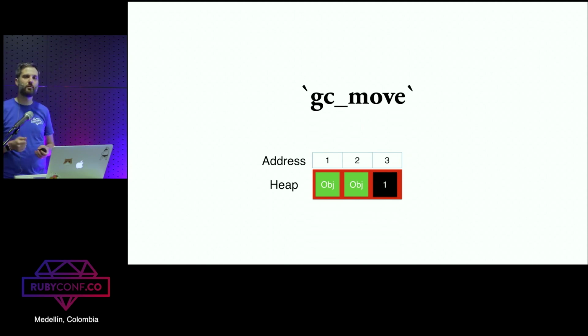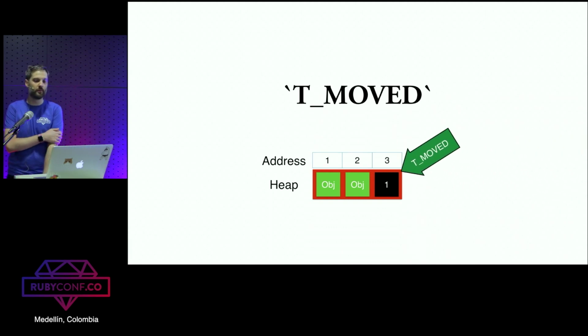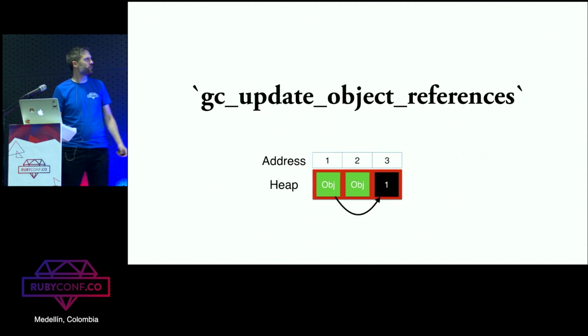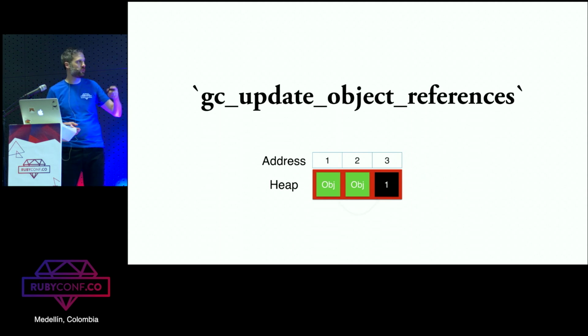I also introduced a new type of object that's hidden from the user called a tMoved object. So this forwarding address here is called a tMoved pointer. It just points where to go now, where it should be. There's also a new function introduced called gcCompactHeap, and what it's responsible for is moving those fingers closer together. So it walks through each of those, moving those pointers, and calls gcMove to do the actual swap. Then there's a new function called gcUpdateObjectReferences, and all that does, just like the name implies, is change those references like that. Just change the forwarding pointer.